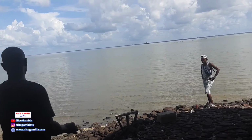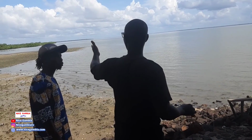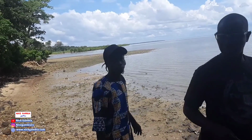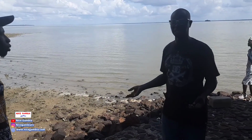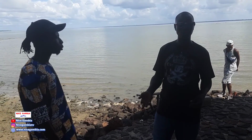This is where slaves were being taken. Kunta Kinte's village, Jufureh, is just opposite the island here. Kunta Kinte was captured from his family there and they took him to the island. But if you talk about the history of Kunta Kinte, he faced a lot of challenges and a lot of troubles, we all know.